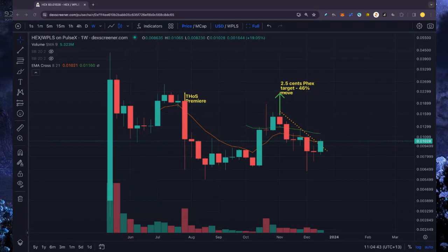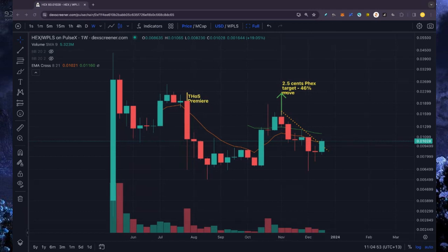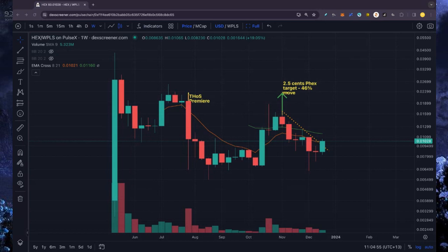And a big shout out to Davgon for that. That's kind of some of the insights there. So looking really, really exciting here at the moment on the old weekly. And look at this green week we've already got here, breaking past this resistance here, very important.